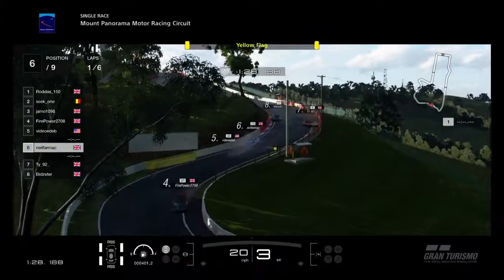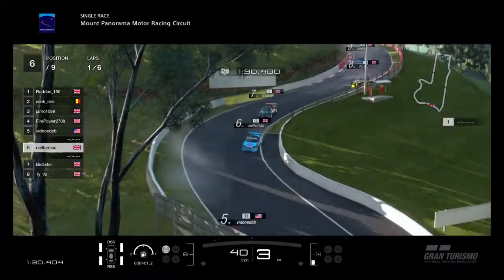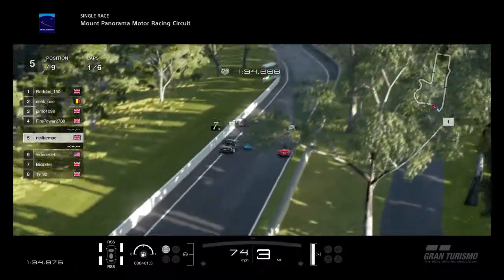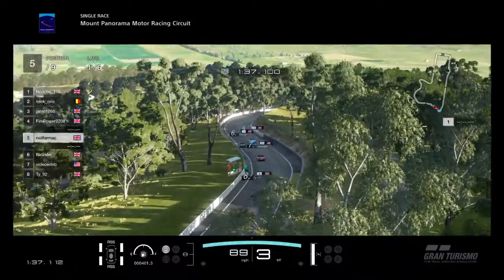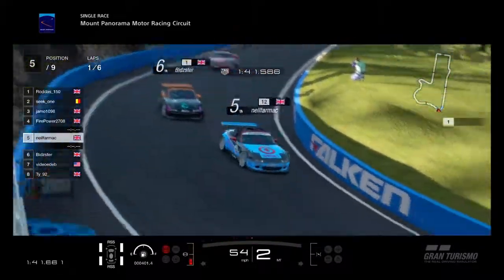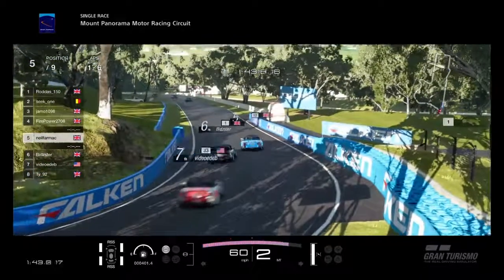Everyone looks like they go. Oh no! Video's lost it. Neil's lost it, and Neil hits him, and TY's lost it in the background. Bidzster tries to make up places. There's almost 3 wide as we go down the other end of the dipper. And Neil Farmack takes 5th place. Video down to 7th. Bidzster lucky to get away with no scrapes through that.